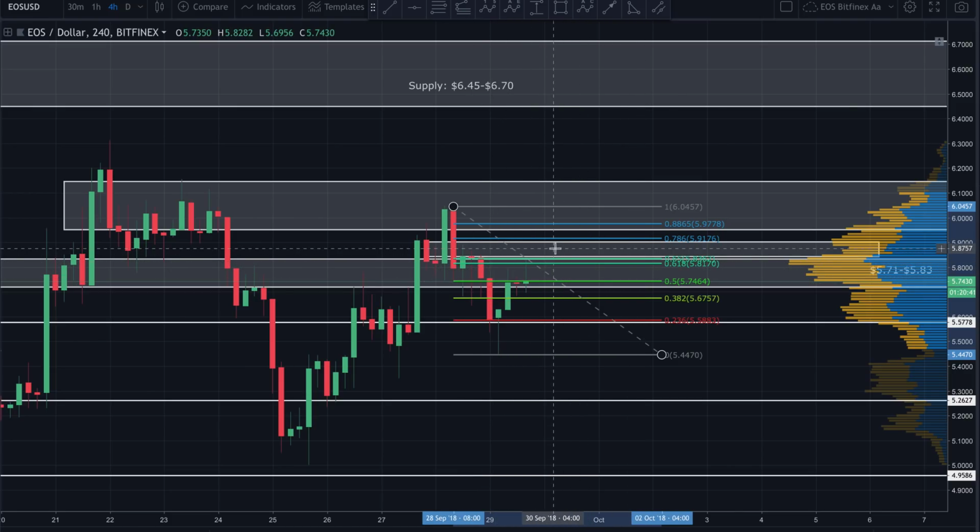Now, if we can get above that, where would I expect it to retrace to? I'd expect it to retrace right to the top of this prior order structure, which would be the 786 fib, which would be about 5.91 if history is any guide. So if we can break above 5.91, that's going to break this bearish trend that we've been in. But again, guys, this is a big if.